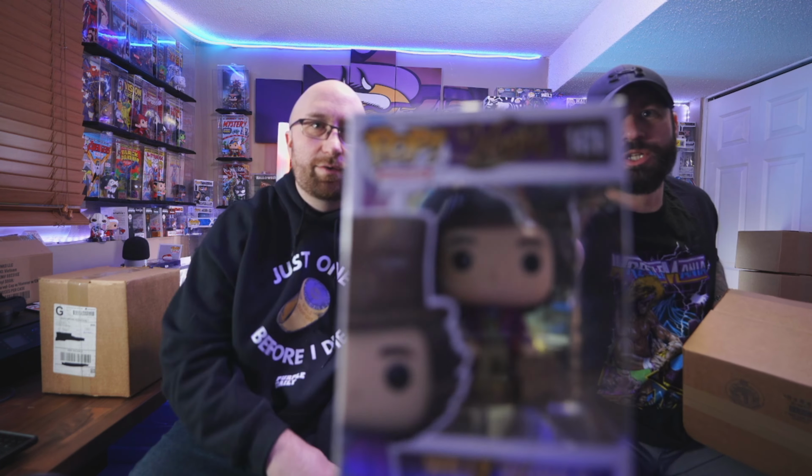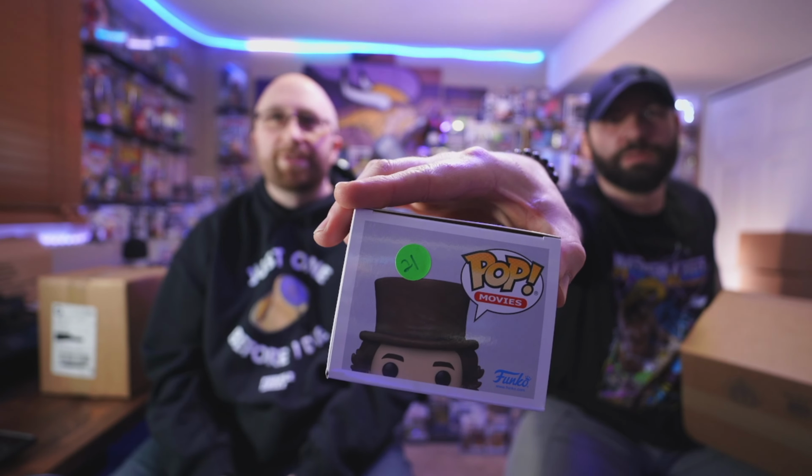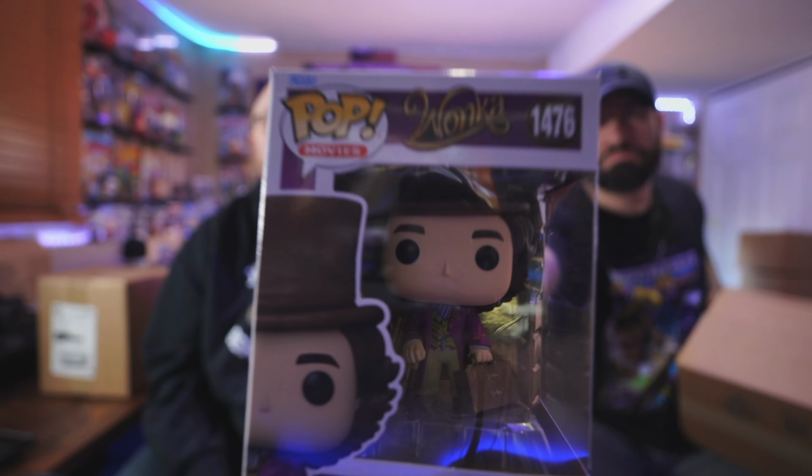One is not in a protector at all. Oh, that could be good, though. One in a protector, one in no protector. You could get that. So we're going to go with the no protector first. Are you all ready? 3, 2, 1. Whoosh. Willy Wonka. That's going to go a brand new pop. $21. $29 for the next pop. I mean, or more. Willy Wonka.